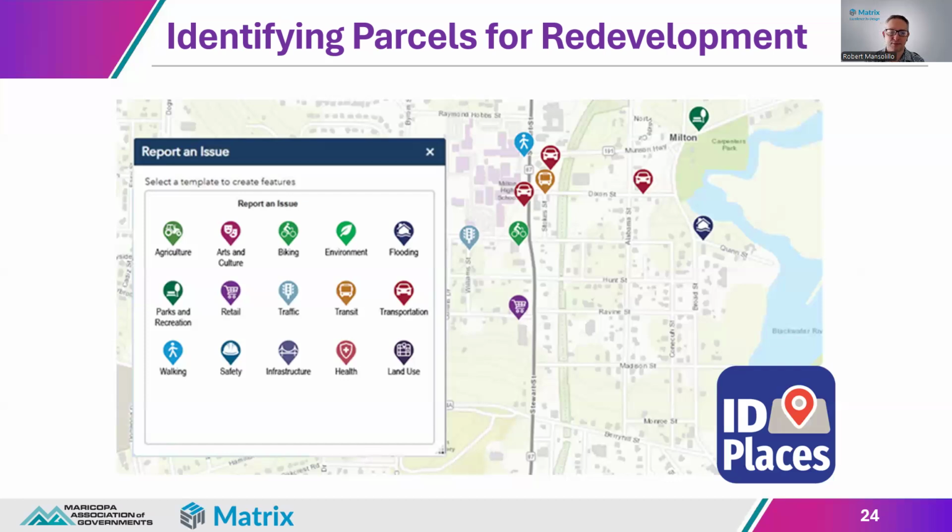So rather than us, through a technical assistance grant, doing this for a community, this can engage the community so that they can be part of that process to identify the parcels that they see that could be redeveloped.